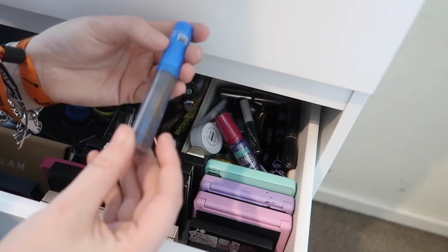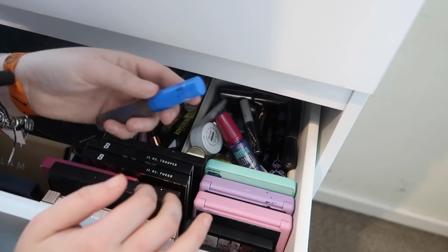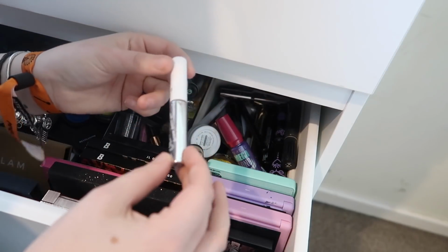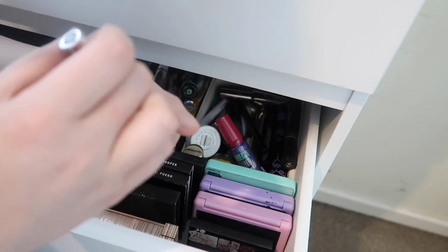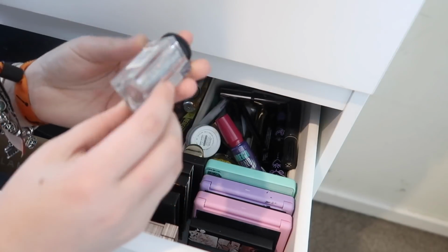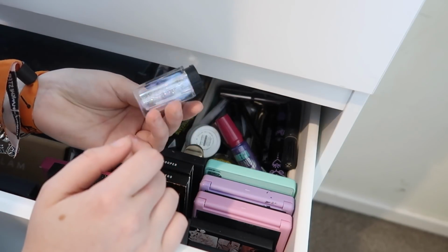Next up, I've got this brow gel that I use all the time. This is by Wet n Wild. That's my favourite brow gel. I do also have this brow gel as well, which is from Colourpop. This is in the shade dark brown, but I don't like this one as much as the Wet n Wild one. I then have these glitter little pigment things.